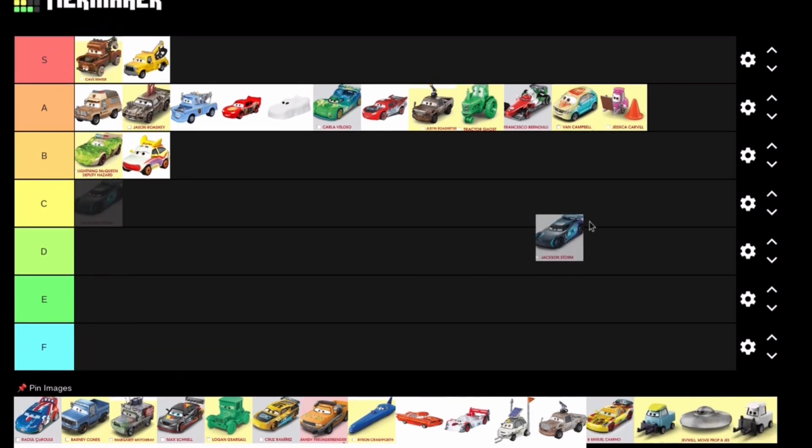I just like how dark black he is. It's really cool, really sleek, and better than the regular Jackson Storm. If you like that one, which I don't really know who would, because it's a peg warmer, huge peg warmer. I mean, it doesn't peg warm too much anymore, but still, he peg warmed so long that he'll always be a peg warmer in my eyes.